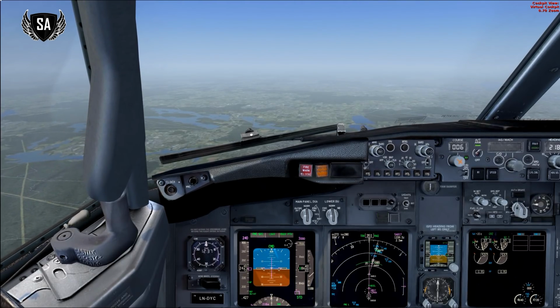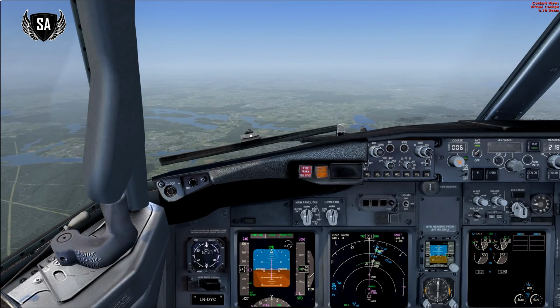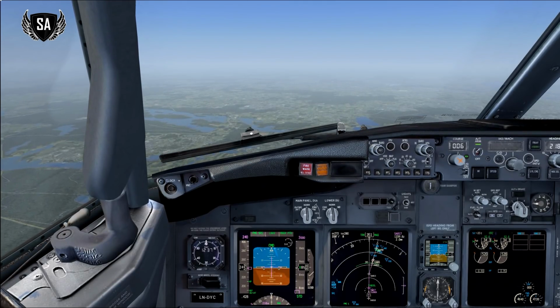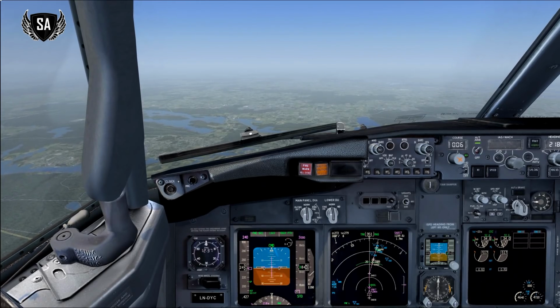Alright, so I'm going to let the speed brake up here now and see if the plane can maintain the descent path like it should. If not, I'll have to pull them back out again.